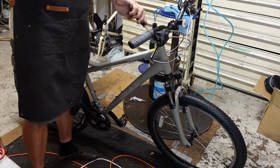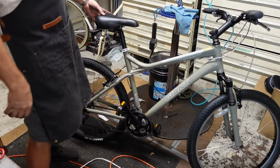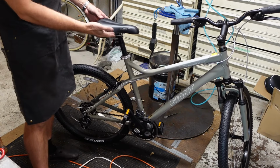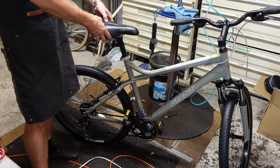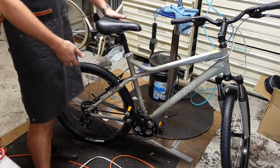Practical bike. Very comfortable, you know? This is the sport saddle. Now, I call it a sport saddle. It's the Comfort Connect by Giant, but it's got some cushion to it. Most people feel it and they're like, oh, that's good enough.